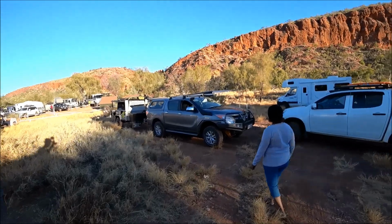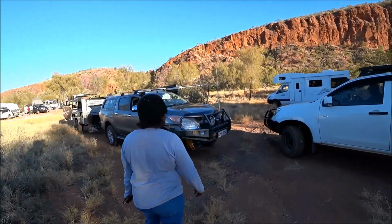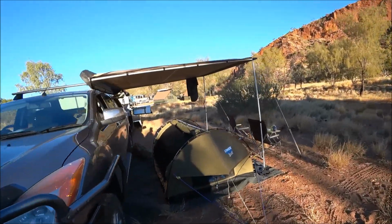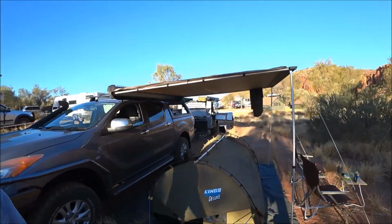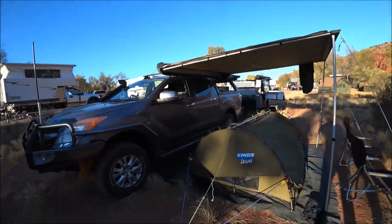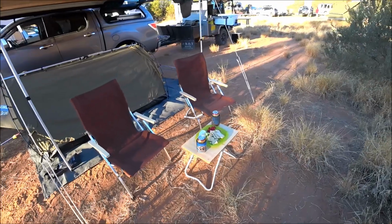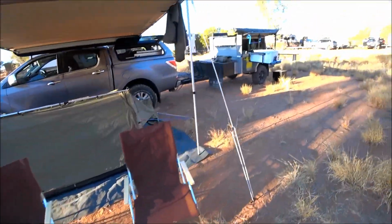Anyway, let's go and have a look at our nice simple setup tonight, guys. Only took us bloody 15 minutes. Just threw the old King's awning out off the BT. The old swag tonight. Have a look at that. Chairs are up, bickies and cheese are out.